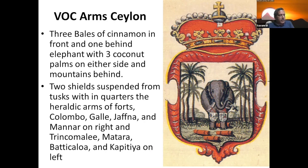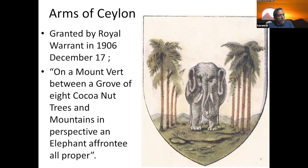This particular logo is what was granted on December 17th, 1906, as the arms of Ceylon. The description of that logo was: on a mount, between a grove of 8 coconut trees, mountains in perspective, an elephant, a fonte, all proper.